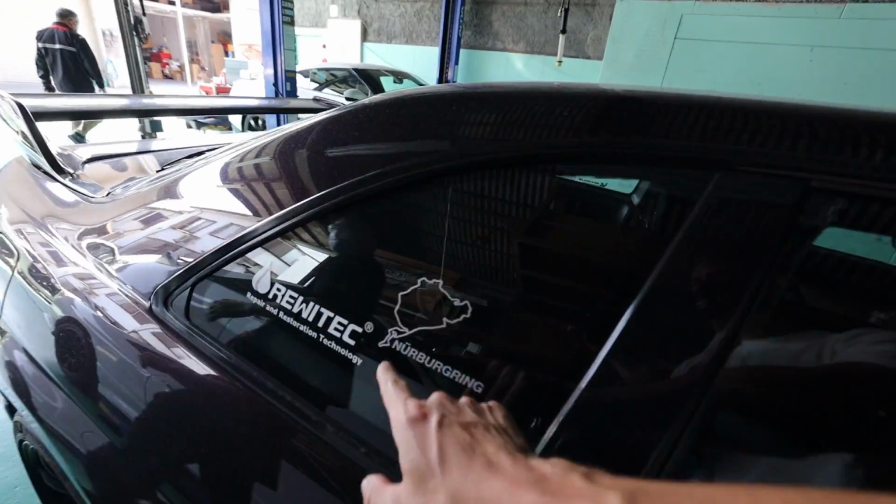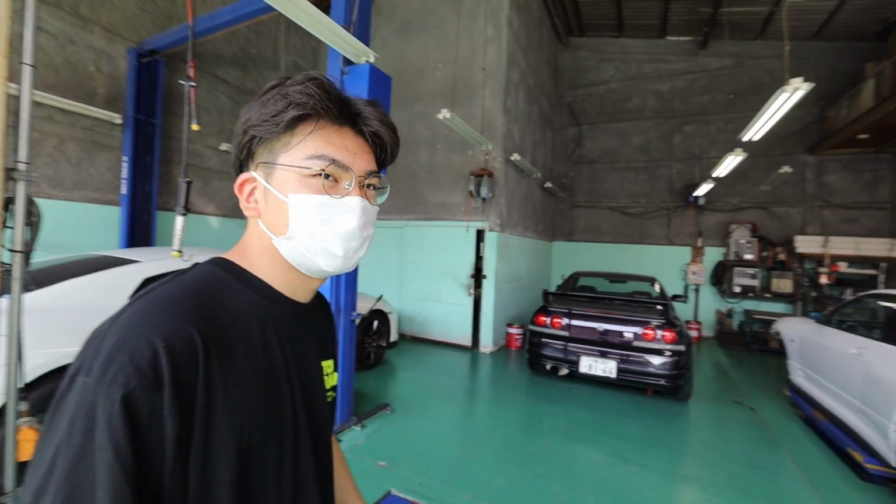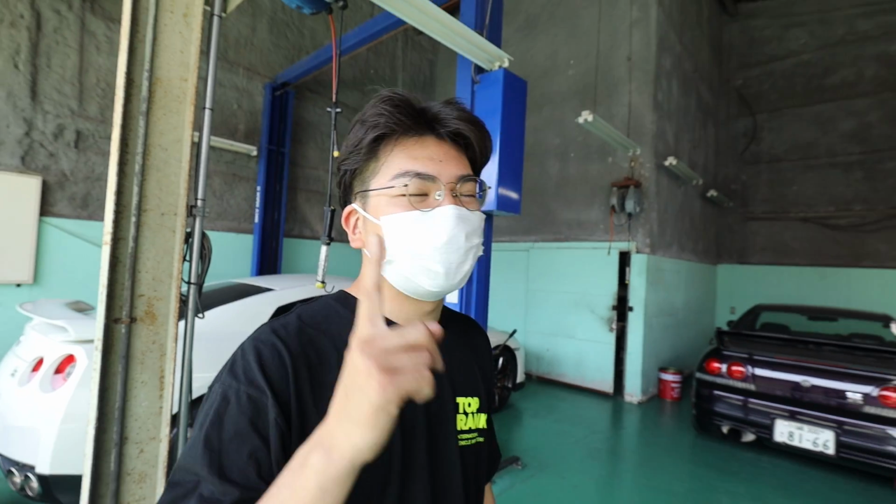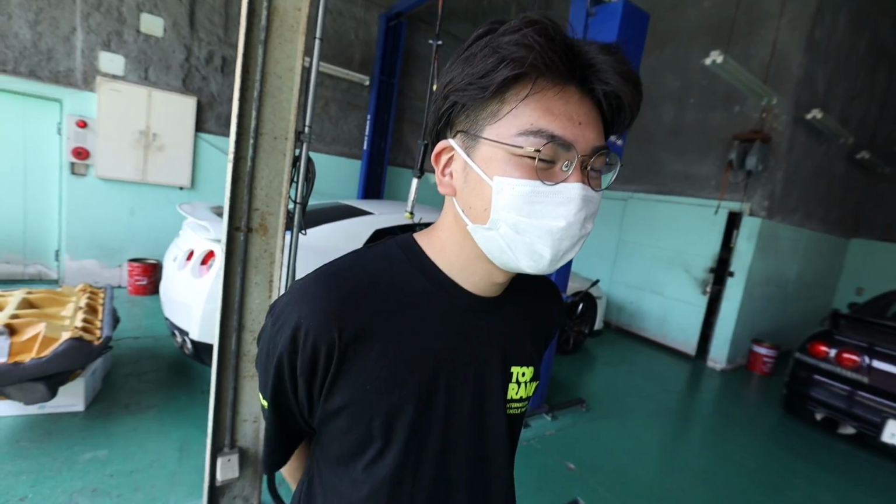Here in Burgering. So this full restoration from Midori Seibi is 100 grand, $100,000. Yeah. But if you take it to Nismo, it'll cost you double that. Double, yeah, well, 100 grand's just the engine. And just the engine, basically.